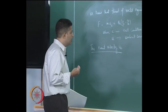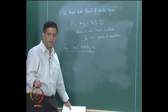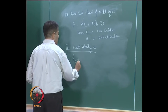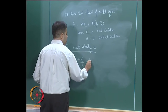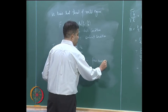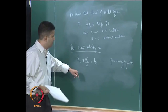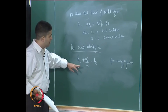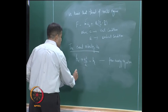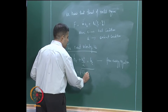How do we get this expression? We know that the energy equation is valid from the entry of the nozzle to the exit of the nozzle. So from that we can write from energy equation HE plus UE square by 2 is equal to HC. We had seen this equation a little earlier with respect to the throat. Now we apply it to the exit of the nozzle. Okay, so I can rewrite this as UE is equal to under root 2 HC minus HE.